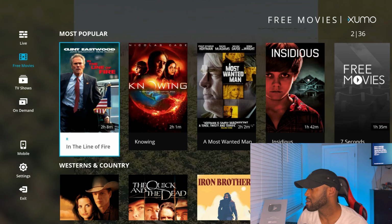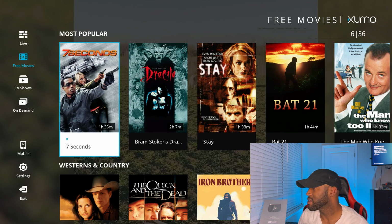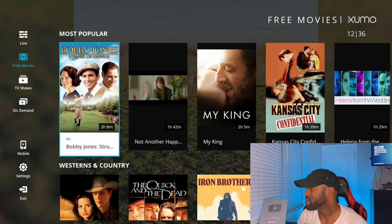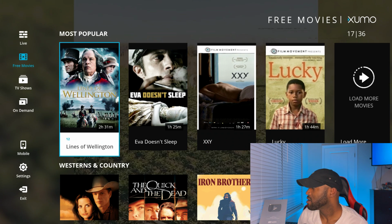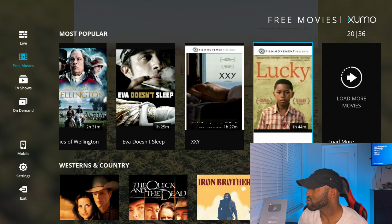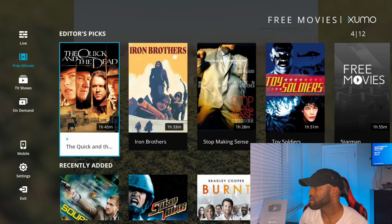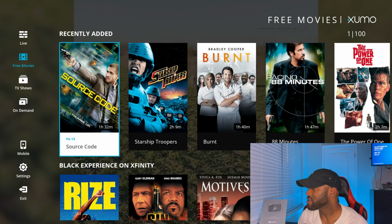So they got Tears of the Sun, they got The Knowing, they got Insidious, they got 7 Seconds. They got a number of decent movies in here. I don't see anything that's super brand new, but they do have some stuff. Once again, they arrange everything in categories. So you got Western and Country at the top here. You got Editor's Picks. You got recently added.